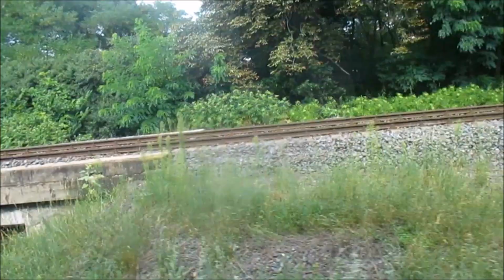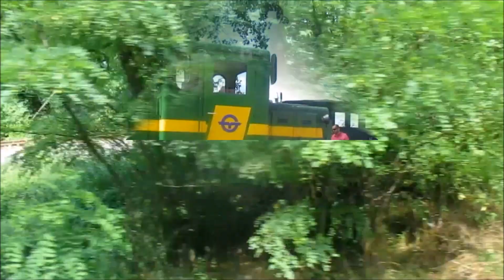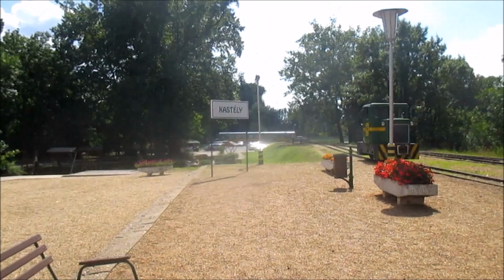We're heading back to the station now, and I think the line touches the main line again. So that's the main line over there. Hello and welcome back. Here we are back at Fertőbor. We're now going to go visit the palace.